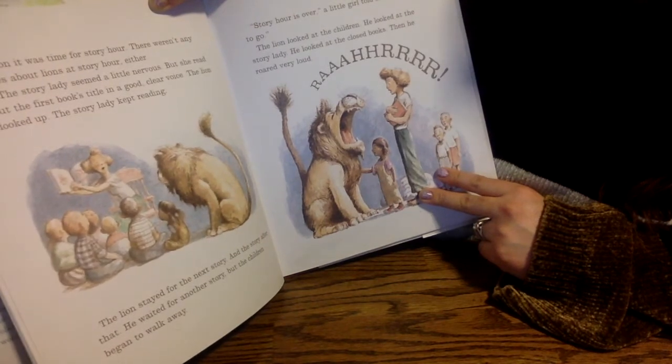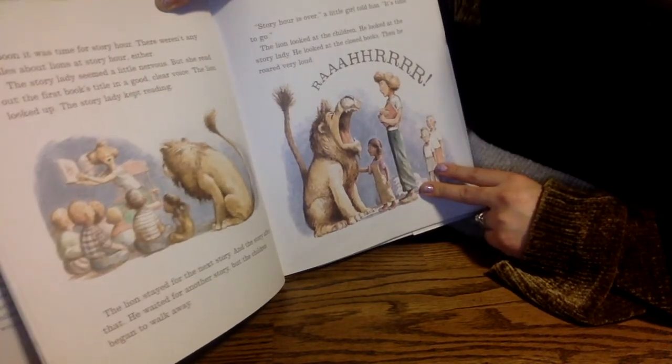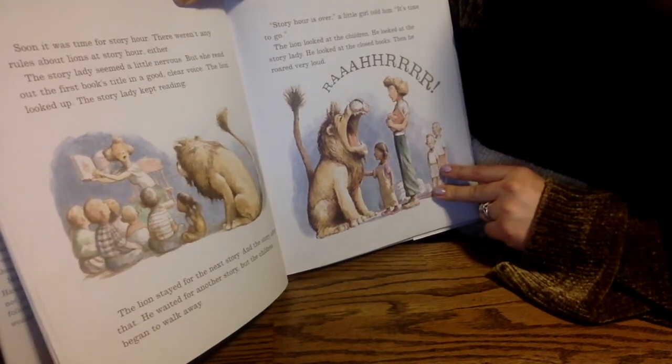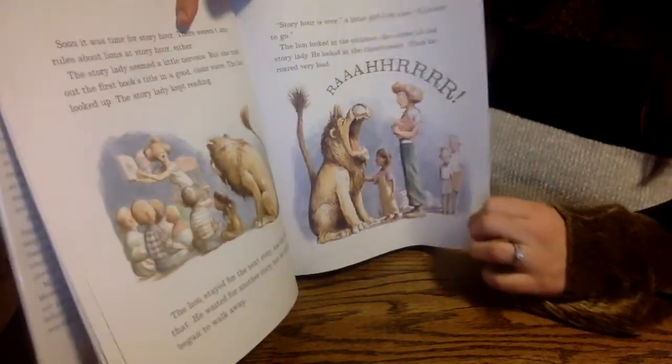He waited for another story, but the children began to walk away. "Story hour is over," a little girl told him. "It's time to go." The lion looked at the children. He looked at the story lady. He looked at the closed books. Then he roared very loud. Roar!